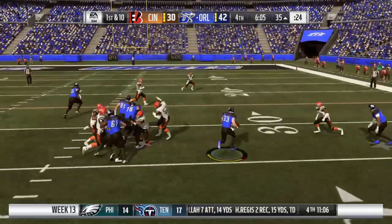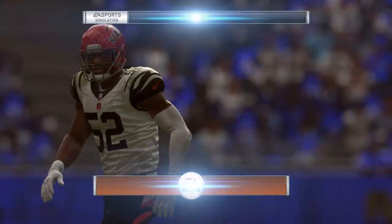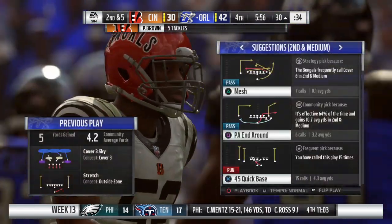On first down, this is McCaffrey. And he's going to fight his way forward here for a modest gain. 5 yards on the carry. Good pickup on first down.